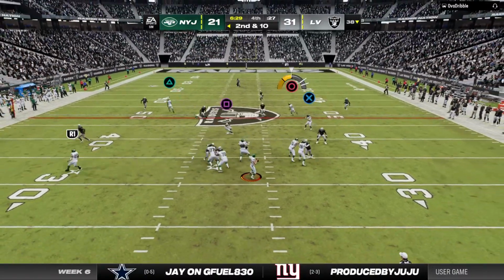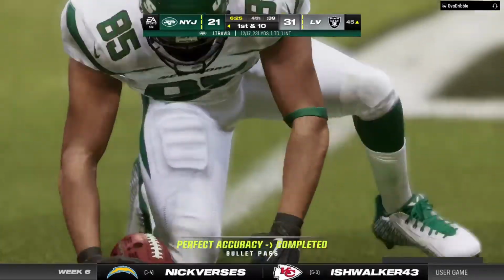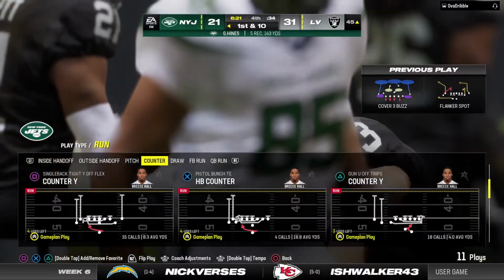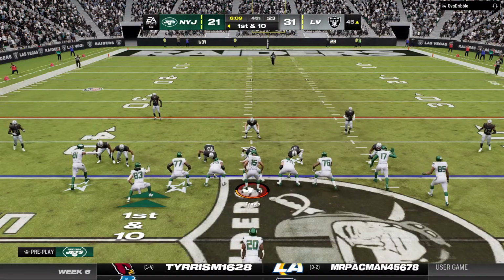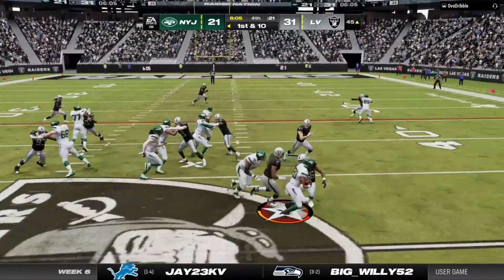And 2nd and 10, he'll look to throw again. He finds his man, complete. It's Hines. And he's going to have another first down as the tackle comes at the Raiders' 45-yard line. The Jet passing game in rhythm. They've got another first. So here's a 1st and 10 now in Raider territory at the 45-yard line.